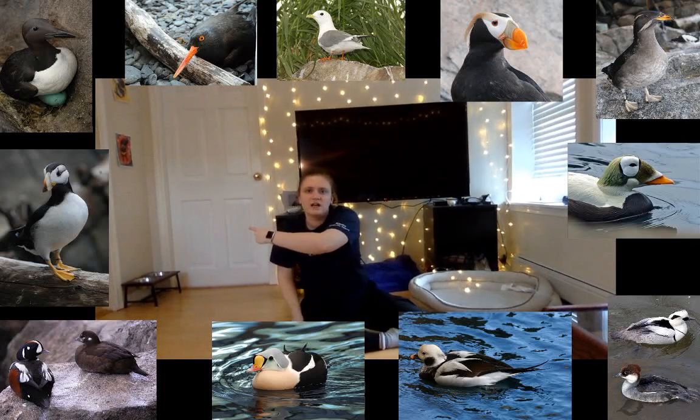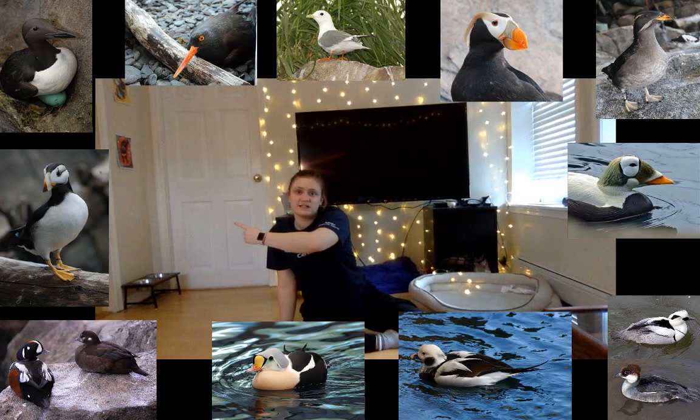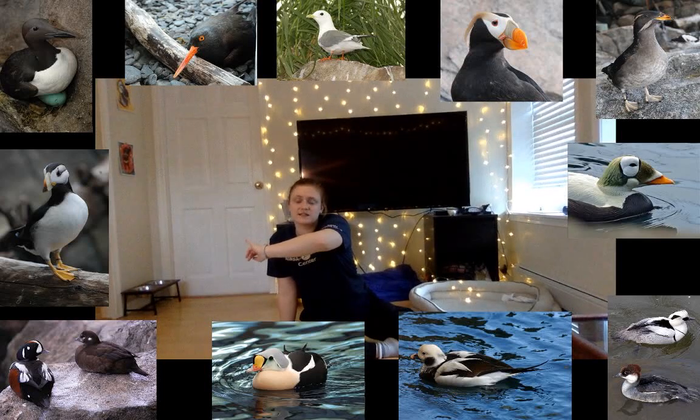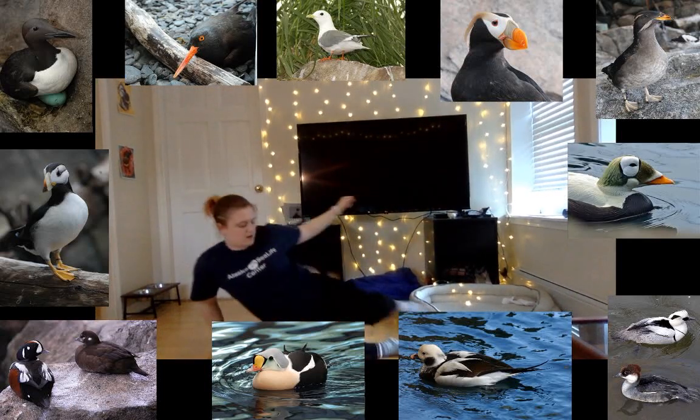This bird right here is another kind of puffin. It's actually a horned puffin. So you can see we've got our tufted puffins, we've got those rhinoceros auklets, and then we've got these horned puffins, another type of alcid here at the SeaLife Center.